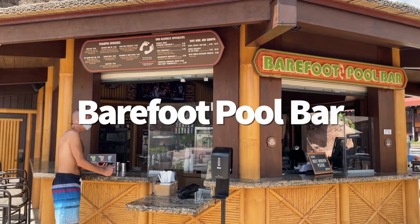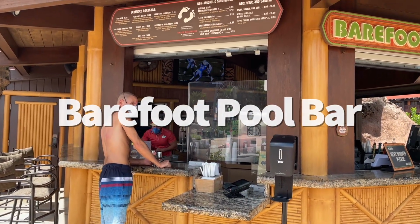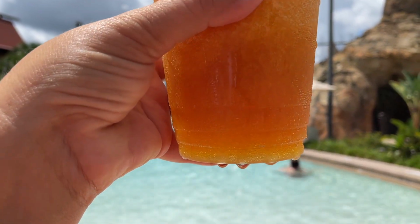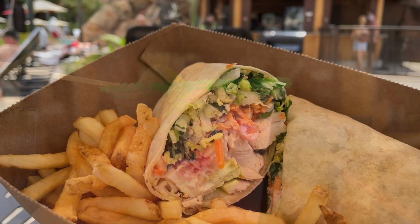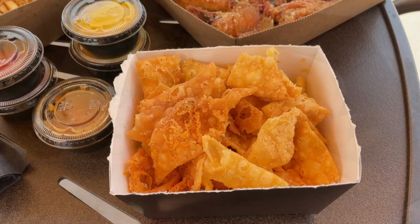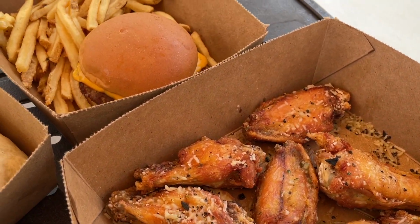Now, there are pool bars, and then there are tiki-themed pool bars. Barefoot Pool Bar isn't exactly a tropical hideaway, but it does serve a lot of cocktails, and many of these cocktails feature Dole Whip as a key ingredient. Dole Whip's kind of Polynesian Village's thing here. You can also order from a full food menu here. Fresh options like the black pepper Parmesan chicken wings, the grilled fish tacos, and the malasadas, which are Portuguese donuts served with passion fruit curd.